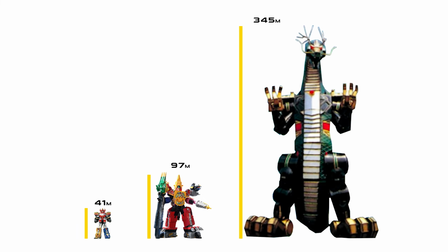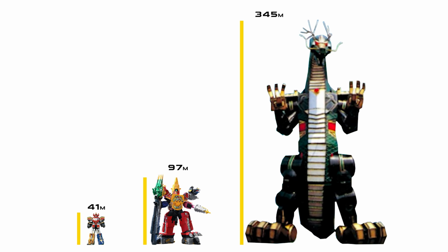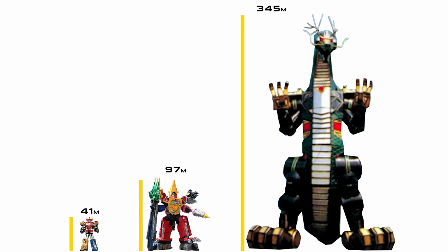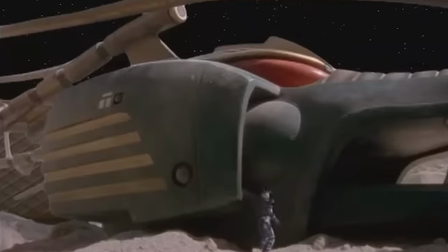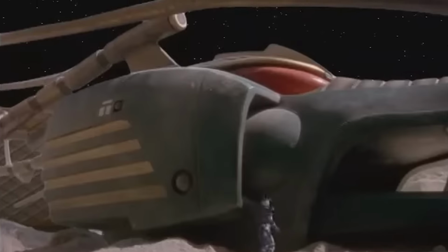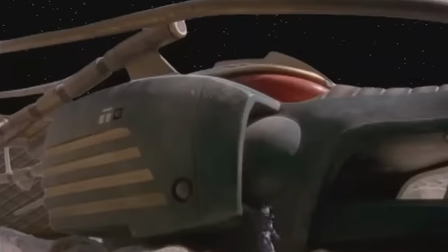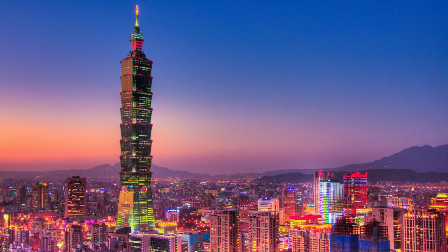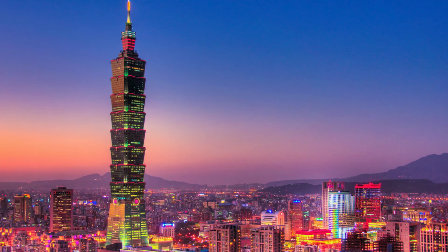This Megazord is 345 meters tall, which is equivalent to a 77-story building. If we make a comparison with a famous place, this Megazord is a little bigger than the Eiffel Tower. Serpentera is a dragon, which also has a very long tail. If we add the tail to its height measurement, then Serpentera is 500 meters long, which is equivalent to a 111-story building. This size can be compared to Taipei 101 in Taiwan, which is just over 500 meters and has 101 floors.